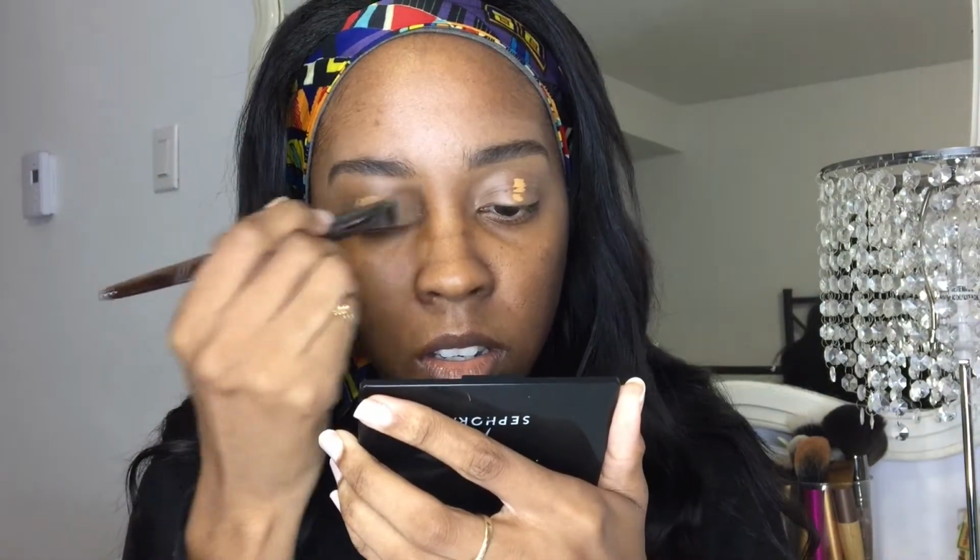I already have my brows done. I already have a bit of concealer, but I want to actually prime my eyes. I'm gonna use my Can't Stop Won't Stop concealer in the shade Golden Honey. I'm just gonna put a little bit because I like how it's kind of opaque, so I like it as a base for my eyeshadows. So I'm just gonna do this, and we're just gonna blend it out.